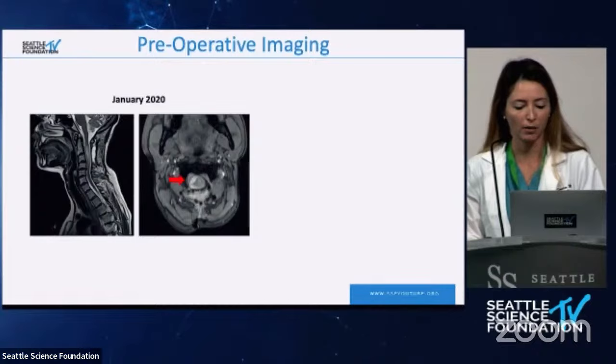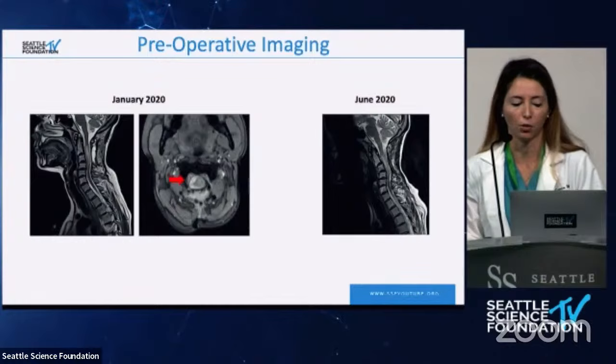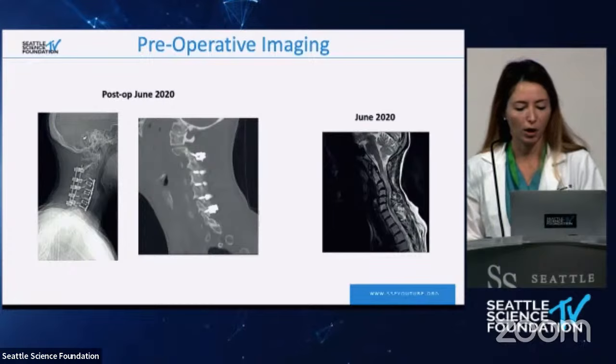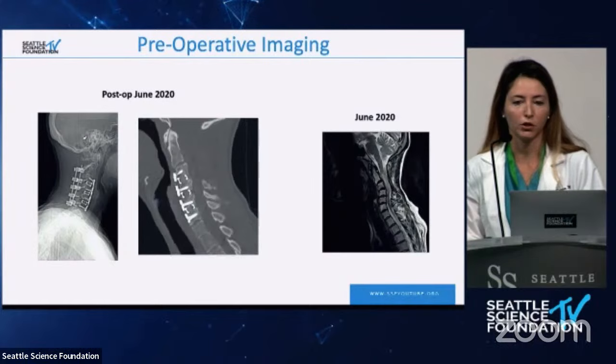Then she returned in June of 2020 with worsening of her symptoms and was found to have a focal cervical kyphotic deformity with worsening cord edema. So she was then taken to the OR for stage 1 C3 to 6 ACDF, and then the next day for stage 2 C2 to 6 posterior cervical decompression and fusion.